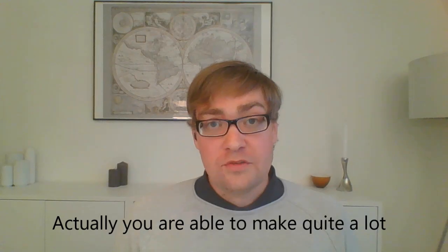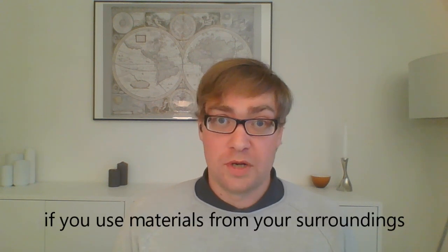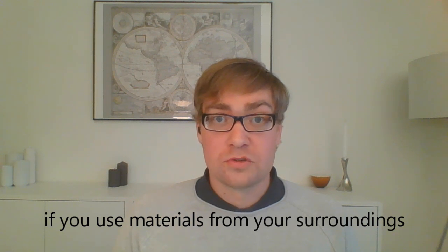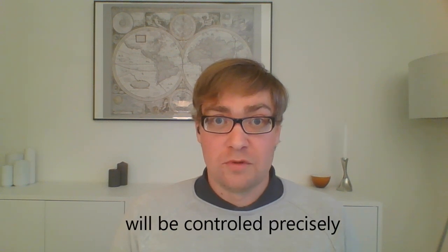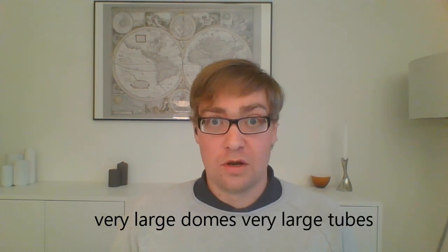Isn't it going to be pretty tight? I mean, cramped? They're going to be hard to move around, a lot of people in a small area? Actually, you are able to make quite a lot of space on Mars, sort of indoor space, pressurized space. If you use materials from your surroundings, the low gravity and the thing that every structure will have, which is internal pressure, actually it means that you can build something really, really large, like very large domes, very large tubes.